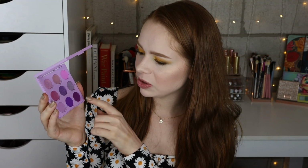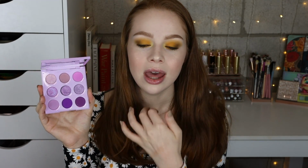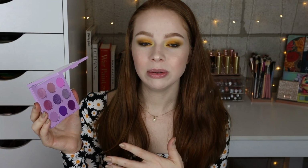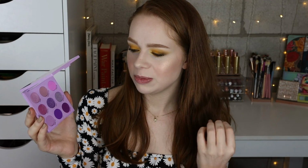There's some deeper purples, and then all the shimmers are more mid-tone to light shades, but they're duochrome. So there's a purpley blue, there's a purple silver, and a purple gray, and then a purple gold. They are all so pretty. I don't super love ColourPop's shimmer formula. It's a little bit more loose. I definitely prefer to use it with a glitter glue or to spray my brush, do a little something to spiff it up a little bit.